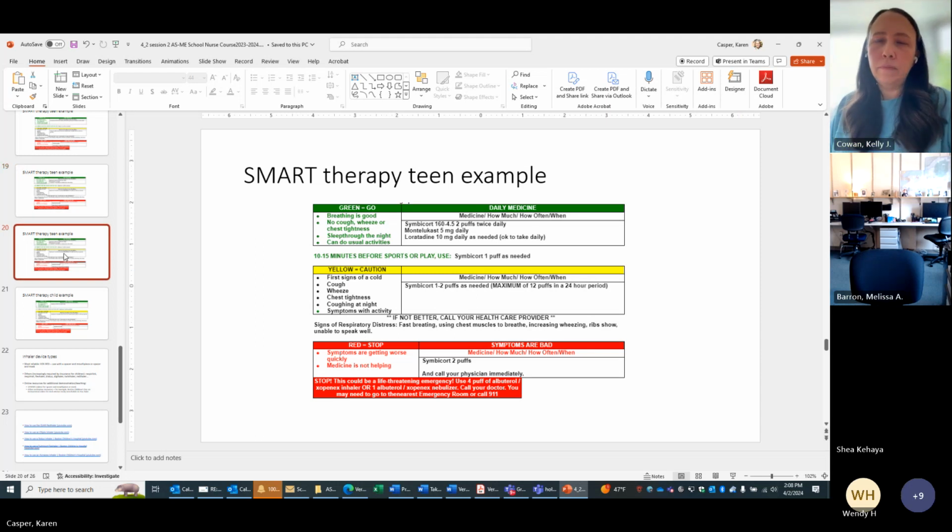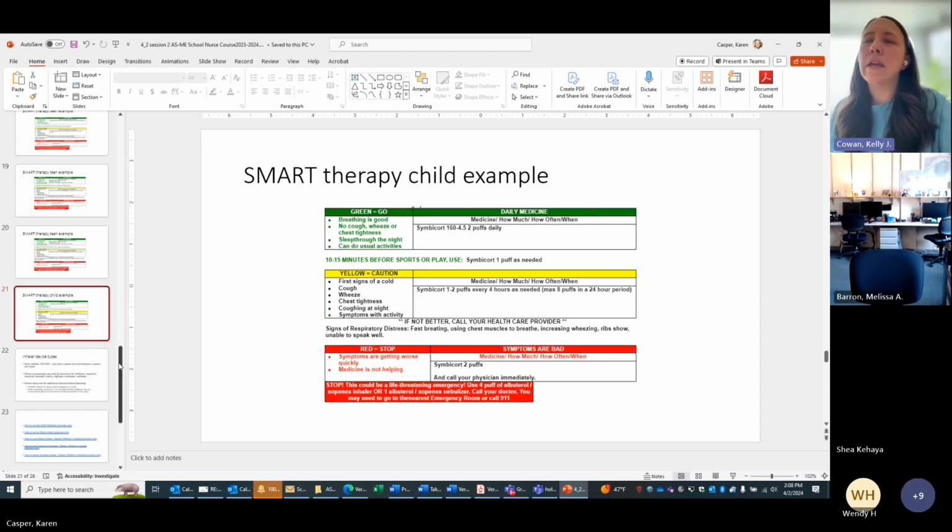Next slide. So this is a teen example again. So 1 to 2 puffs as needed. And then I think we just move to the next one, Karen, because that may be the same. And then now we're on the child.